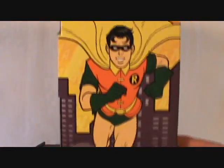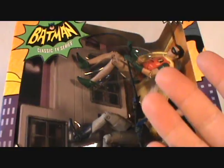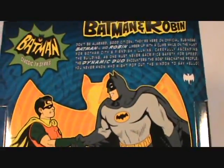Can't you hear? No, no, no. I'm going to be geeking out majorly with this, so be warned. If you don't like geeks or anything like that, turn off your camera, because I'm going to geek out probably through this whole entire thing. There's the back of the package here.